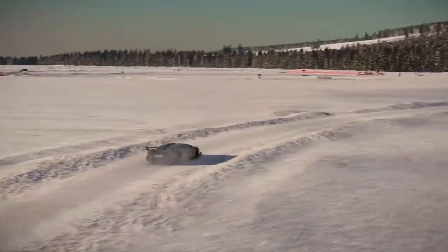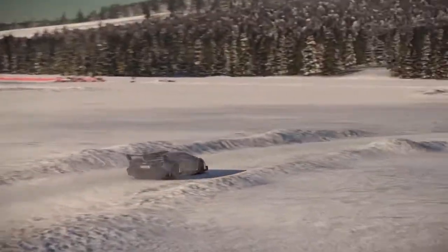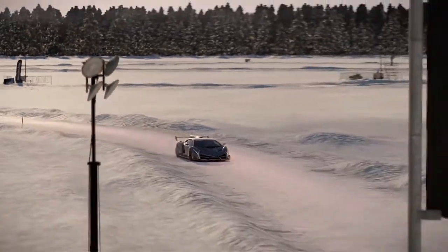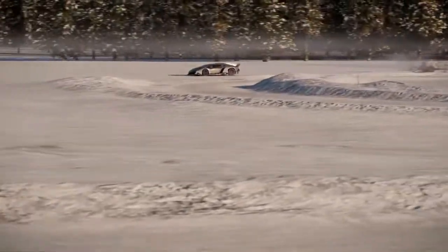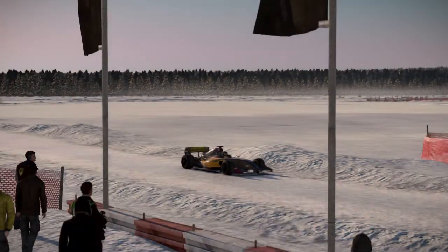So yeah, I mean, the Lamborghini wasn't particularly bad to drive. It was nice to get around the corners and stuff because of the all-wheel drive. But you couldn't really use the speed, apart from right at the end where I put my foot down, went across the line. That's when you could use the speed.